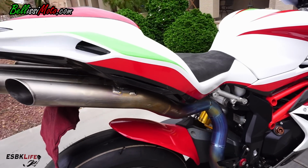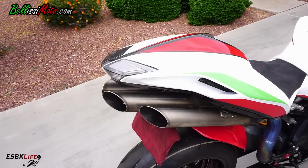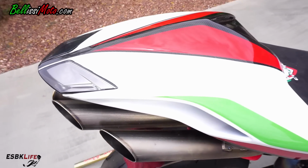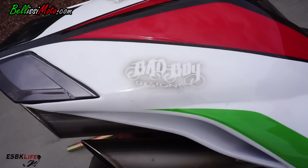Got the Botus race exhaust, just to slip on. LED tail lights. This is carbon fiber tail section. You can see the Bad Boy by Design airbrush logo on there.